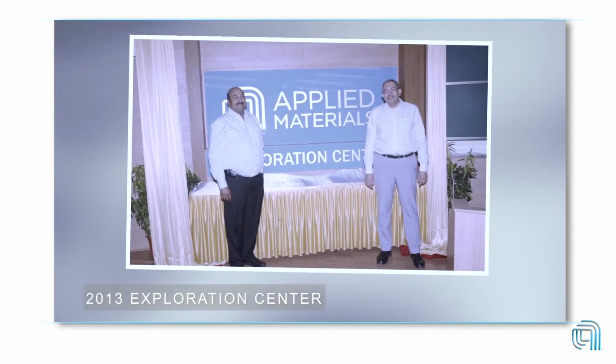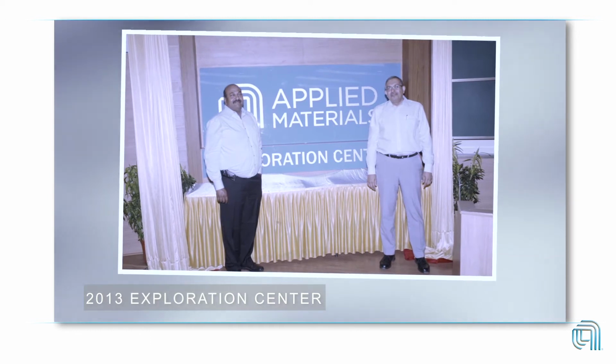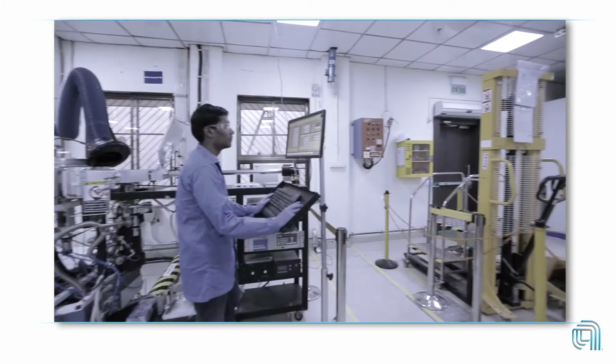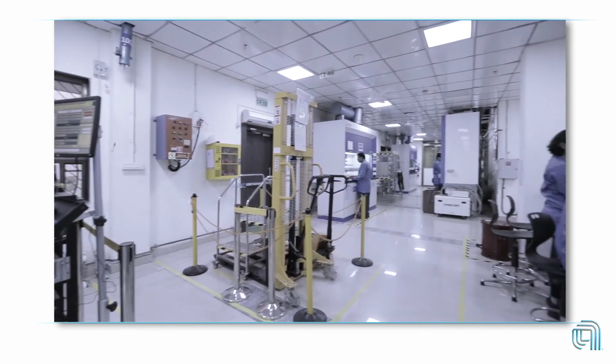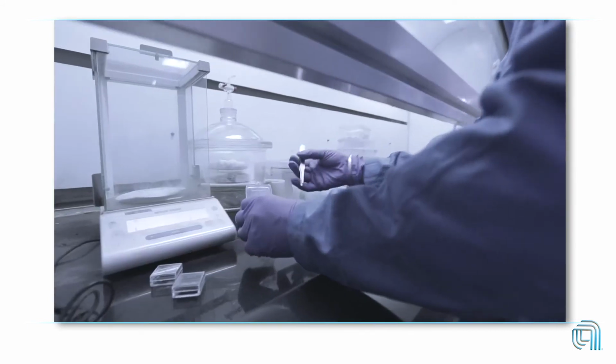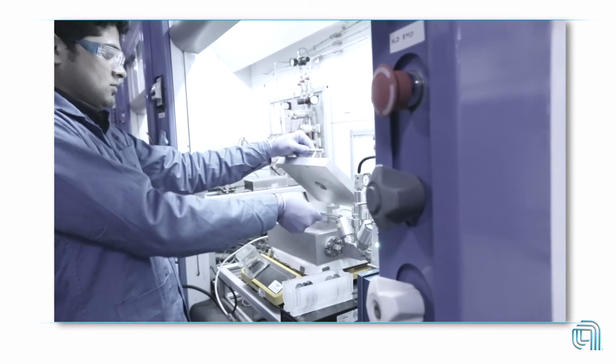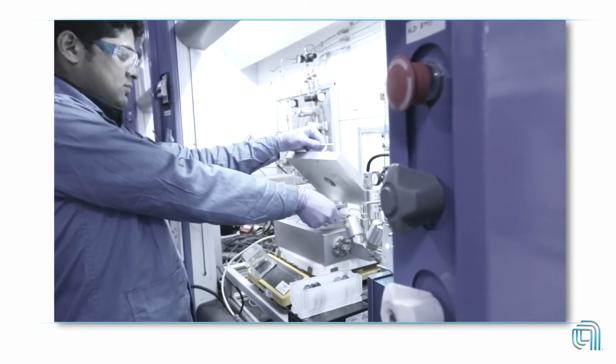And that gave birth to the Exploration Center, which was set up in 2013. And IIT Bombay agreed to give some space for Applied Materials to set up this exploration center. It's a very sophisticated lab. It has the entire ecosystem under one roof for doing end-to-end research, which really is of high value to Applied Materials internally to enable our customers and to resolve their what we call HVPs, high value problems.